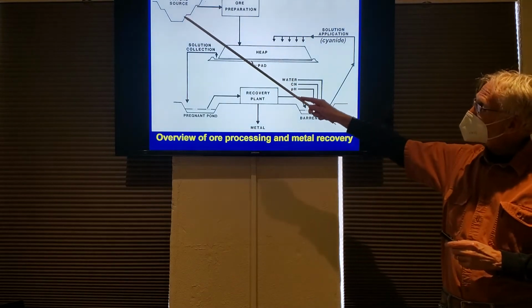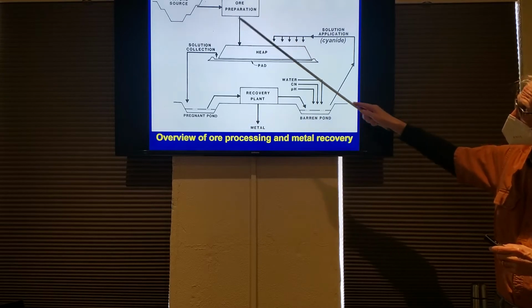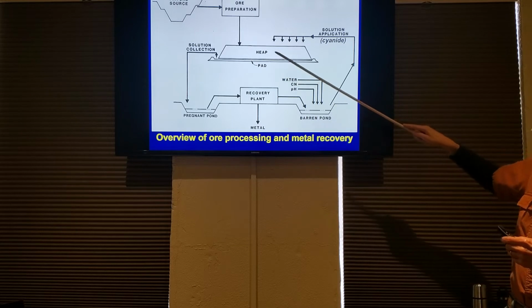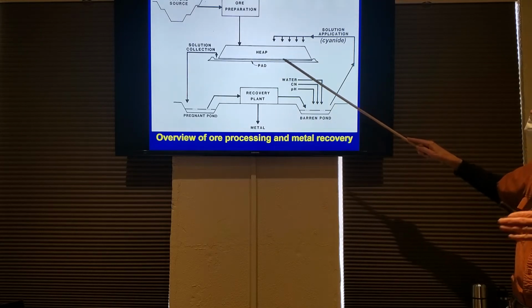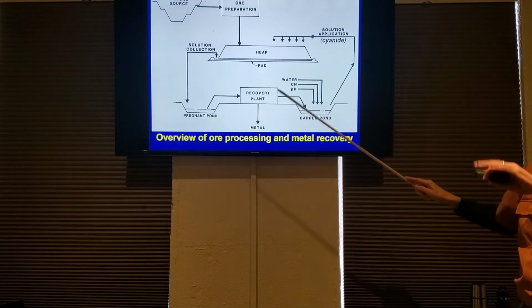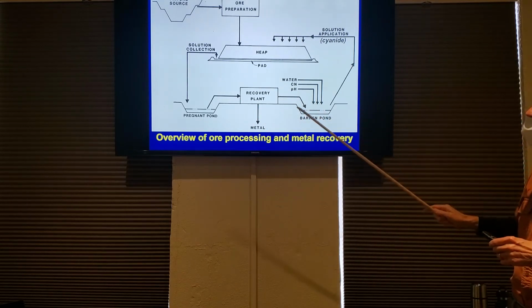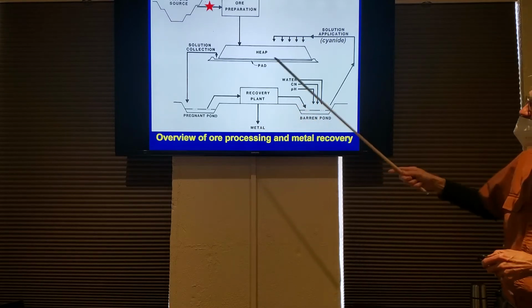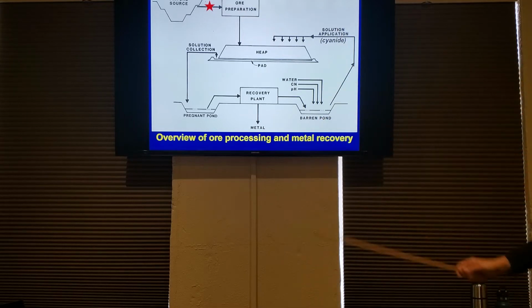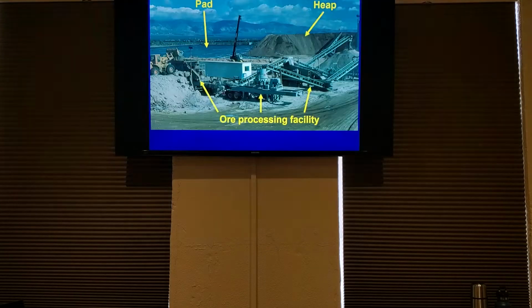Basically, we're mining the stuff, then we have to go through the process plant. That's what ore preparation means here. And then it gets stacked on a heap, which I'll explain how that works. We sprinkle it with cyanide solution, which goes through a recovery plant, and I'll explain all of this as we go along. But right now, we're sitting here, okay? We loaded up the truck, and it's gonna bring it down here for the preparation. All right, we got to get the rock ready to properly extract the gold from it with the cyanide.